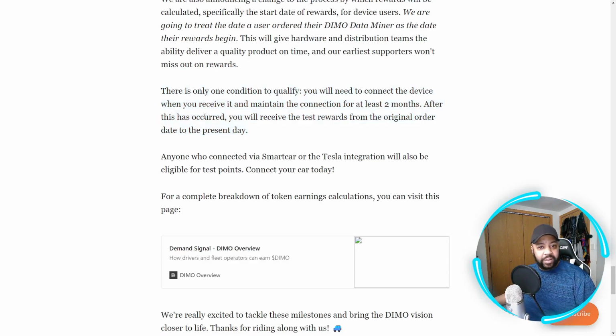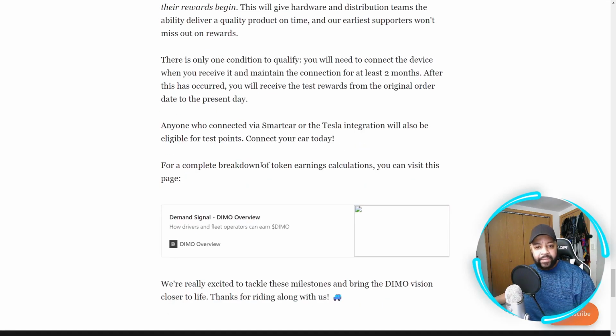After this has occurred, you will receive the test rewards from the original order date to the present day. So this is huge. Even though I ordered in December, I didn't receive the actual device until February, but I'm going to be getting rewards all the way back from December. Anyone who connected via smart card or the Tesla integration will also be eligible for test points. And then they have this complete breakdown that you can visit.